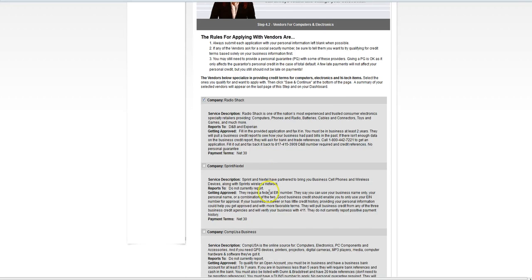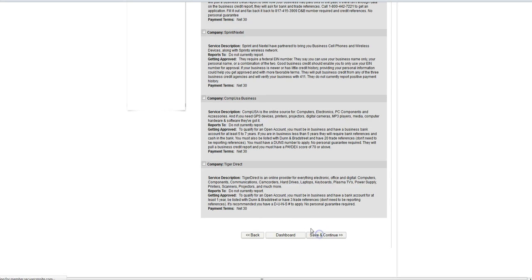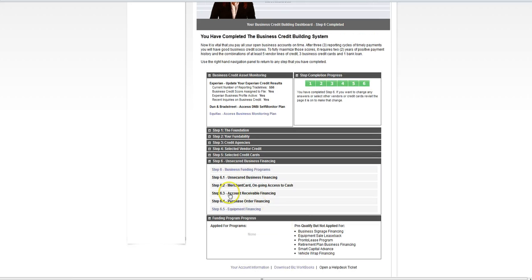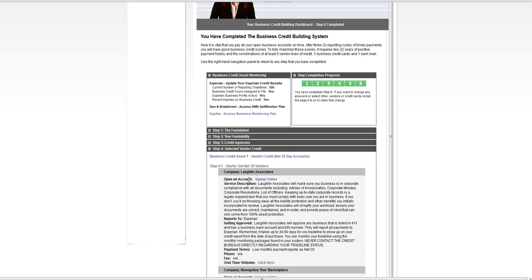So we have more sources here than anywhere else, and sources you're going to want to use, places like Radio Shack, Sprint, CompUSA, Tiger Direct. These are major sources that will help you initially build your business credit profile and score. Staples, Quill, Uline, and more. So all in all, there's almost 35 total sources in here to help you choose your first 5 accounts to initially build your business credit profile and score.